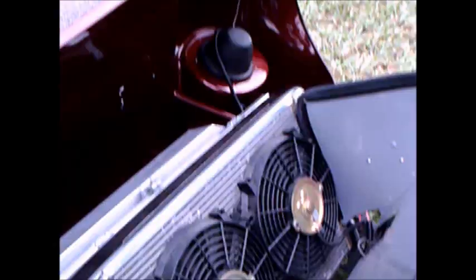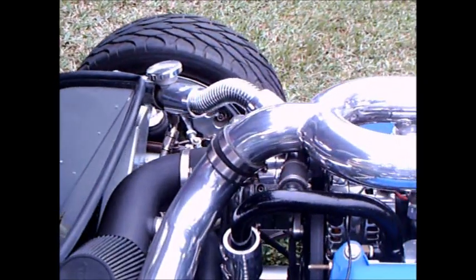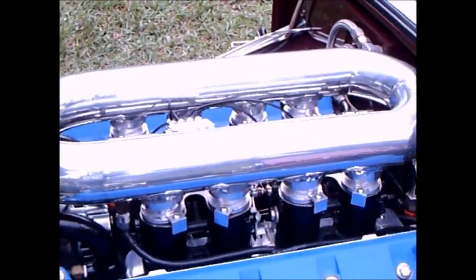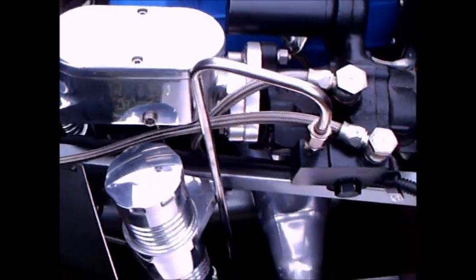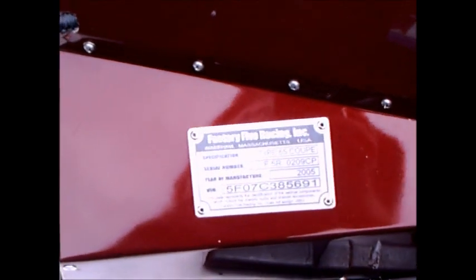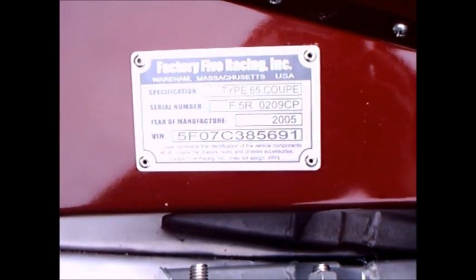So I'm not sure in 2005 what version this was, but I know some had 351 cubic inch V8 and Tremec 5-speed manual transmission. Whether this is what this has, I don't know. Here's the identification tag.